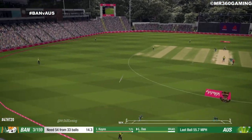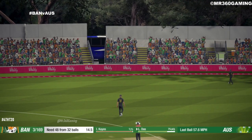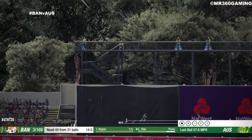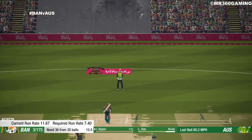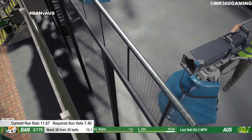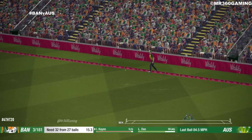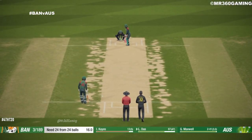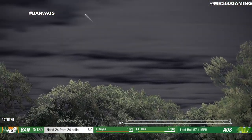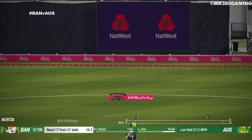Great shot. Great shot. Four runs. Absolutely hammers that one. He's put that one down. One bounce, and it goes for... Superb shot. Absolutely middled that.